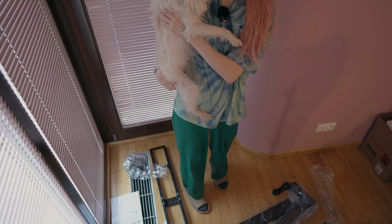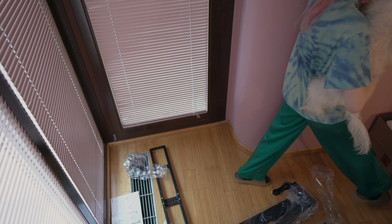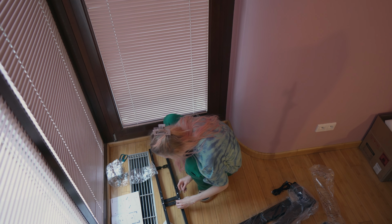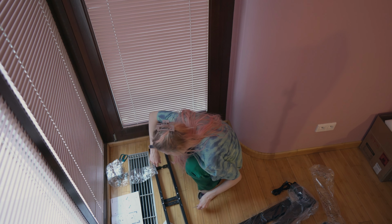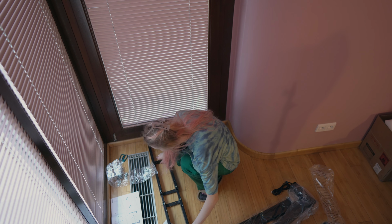Okay, excuse me, because I need to remove the baby. Is it enough to move it? Oh, it does move!